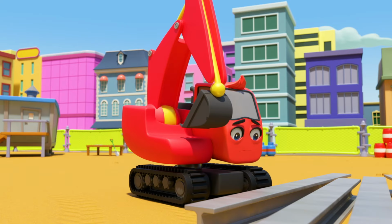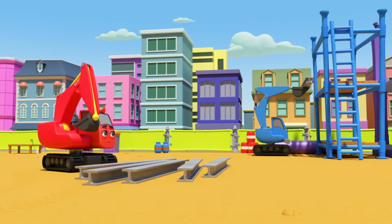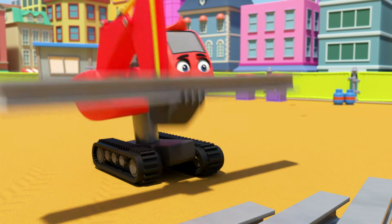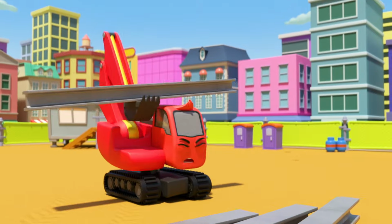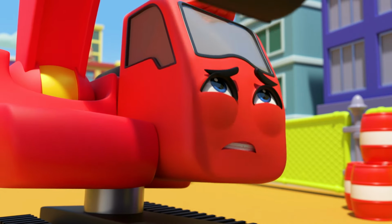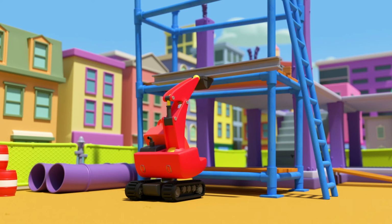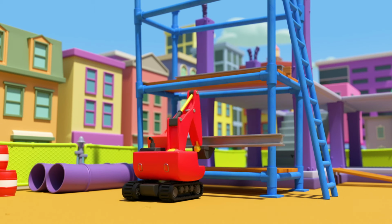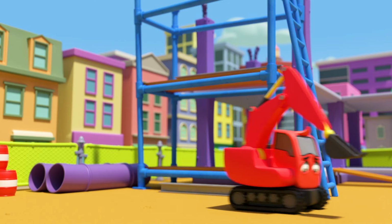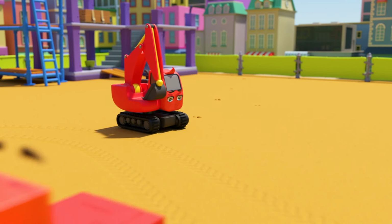Look, it's Digley. I think he wants to lift that big girder. There's Johnny. He has no problem lifting heavy loads. He's tall and strong. But Digley is only little. And that girder is very heavy. Oh, Digley can't reach high enough. Poor Digley. Here's Dozer. He wants to cheer Digley up.